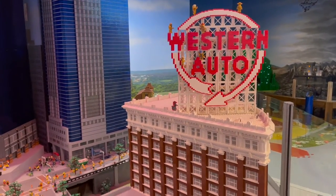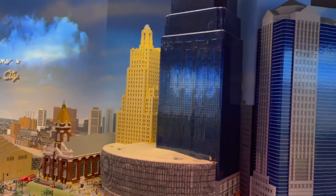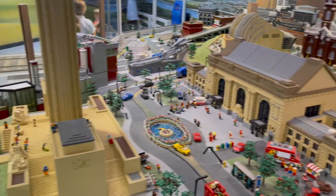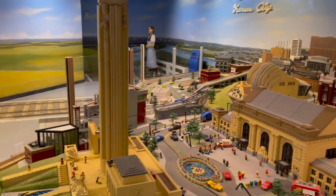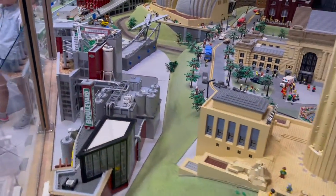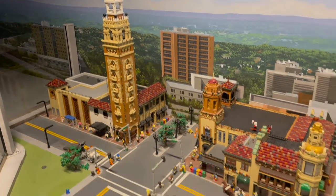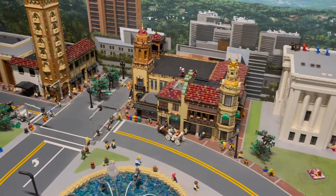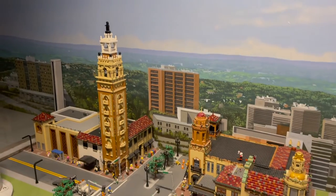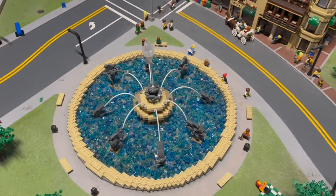Downtown, there's the famous Western Auto Building that lights up at night. Downtown skyline. Union Station. The Liberty Memorial. And of course the Country Club Plaza. If you know Kansas City, this is definitely one of the premier landmarks for the city. Historic shopping and dining area. And the fountain.